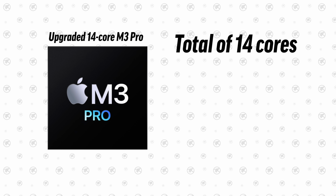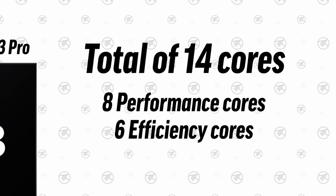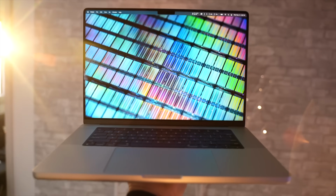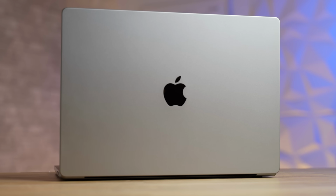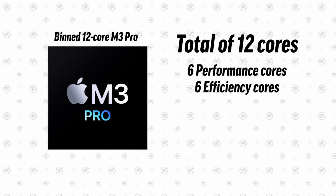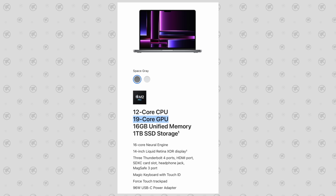Now you will have the option to upgrade the chip to the fully unbinned 14-core version, which is gonna add 2 more performance cores, and that alone is gonna provide a big boost in performance compared to the current M2 Pro. And keep in mind that the base 16-inch MacBook Pro is gonna be coming with the full 14-core upgraded M3 Pro at the base price, so that's very nice. And as far as the graphics, the binned model will come with an 18-core GPU, and the upgraded M3 Pro will come with 20. So basically just 1 extra core compared to the current 19-core M2 Pro.